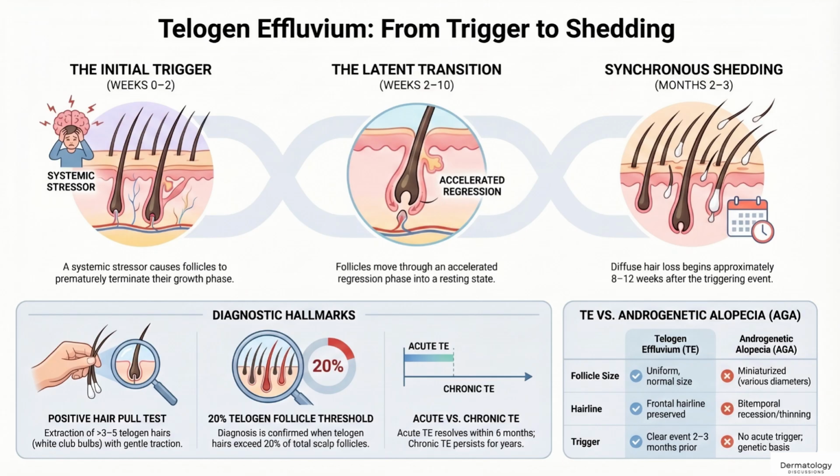Right, because we are talking about telogen effluvium. And mastering this condition is incredibly important for the clinical setting, but it is also one of the most consistently tested topics on the dermatology board. Oh, absolutely. So to give everyone the high-yield definition right out of the gate, what are we looking at?